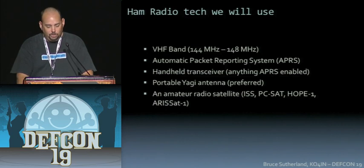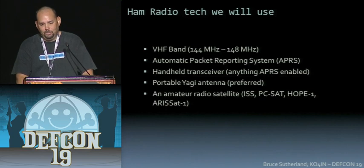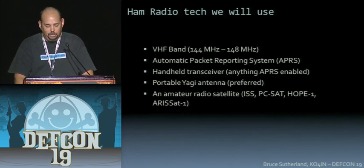The antenna that I showed in the previous slide is not really necessary, but it's a good idea to have that. You'll get more range out of it. You'll have more time to send your message if you use that kind of antenna, but it's not 100% required. You could use the whip that comes with the radio itself.